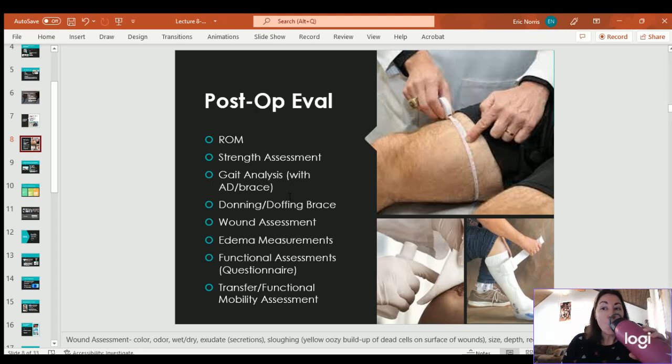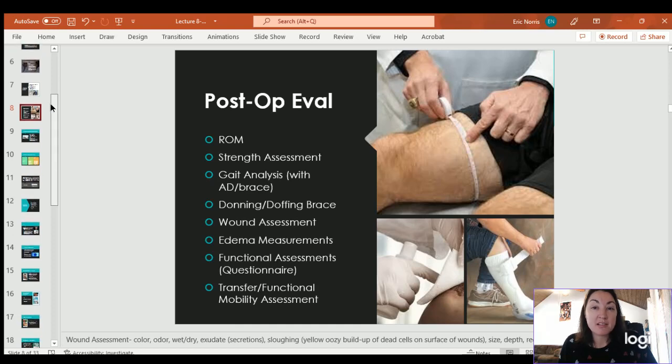So it's definitely important. We assess the wound and make sure it's healing okay. Take measurements of their edema, give them questionnaires about their function, and then educate them and help them with transfers and functional mobility so they're able to move around safely.